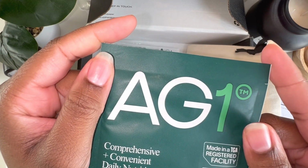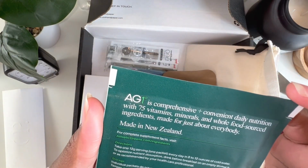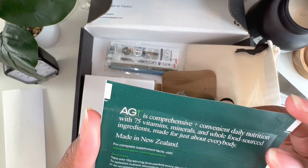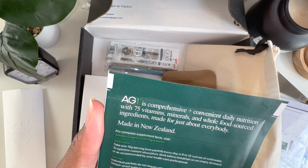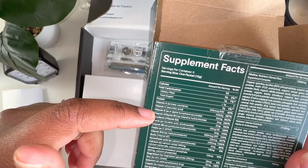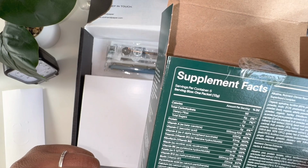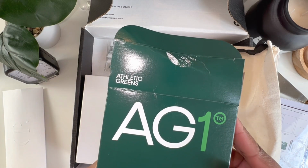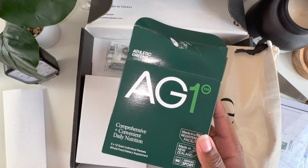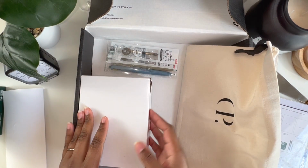It's a single-use whole food dietary supplement. AG1 is comprehensive and convenient daily nutrition with 75 vitamins, minerals, and whole food source ingredients. Whoa, okay. Oh, cool. Wow. Protein, vitamin A, C, E, thiamine. They have a lot of good stuff in here. Biotin. Cool. It's just a regular whole everyday supplement. Athletic Greens. Okay, I like this. I'm gonna still look up the company though. I'm gonna look at some reviews and stuff to make sure it's cool before I ingest something into my body, but I like that.